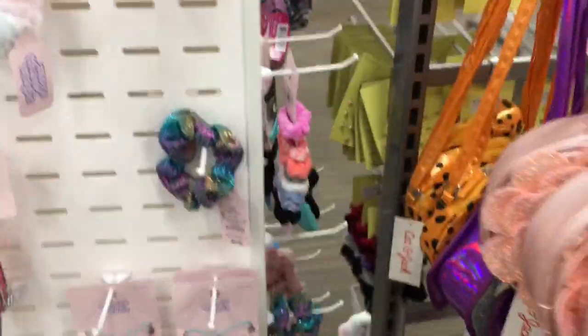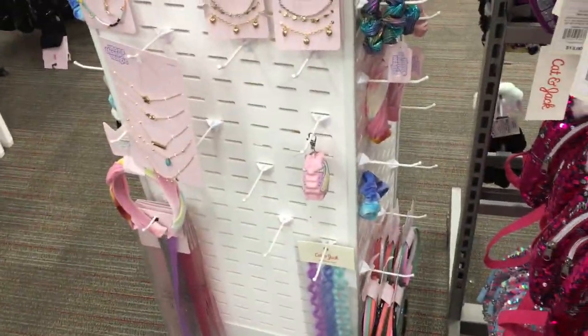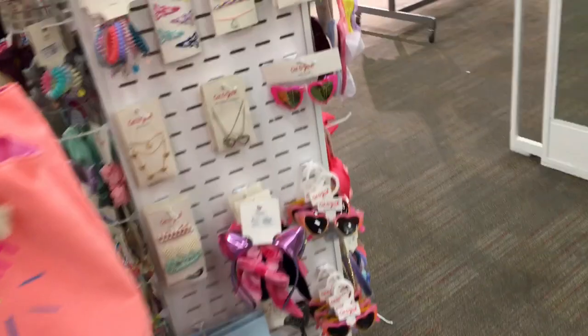Typically, they have a bunch of notebooks and pens and stuff. Don't know what happened this time, though. They have a bunch of hair stuff, but as you can tell by the previous clips, I've gotten too much of that from Dollar Tree. And they also have these little backpacks and stuff, which are super cute. And of course, they have an actual back-to-school section, so we're going to check over there. But for right now, I'm a little bit preoccupied.